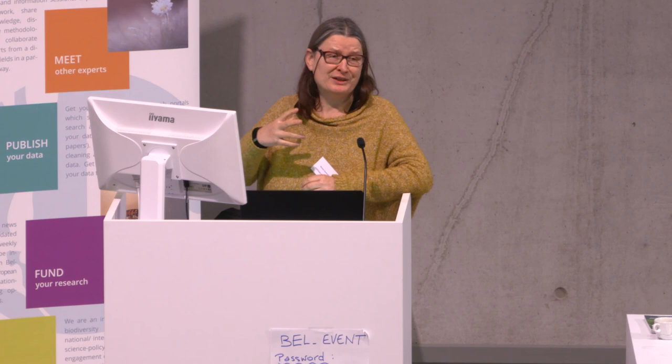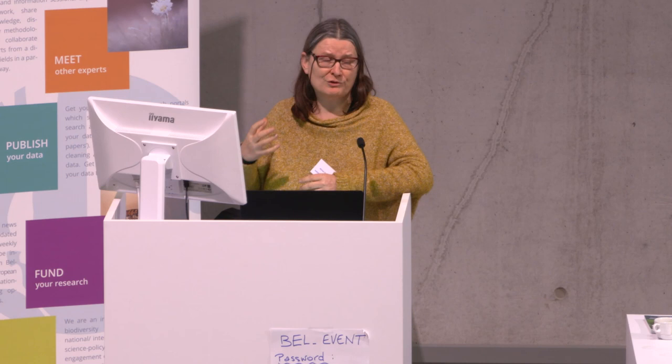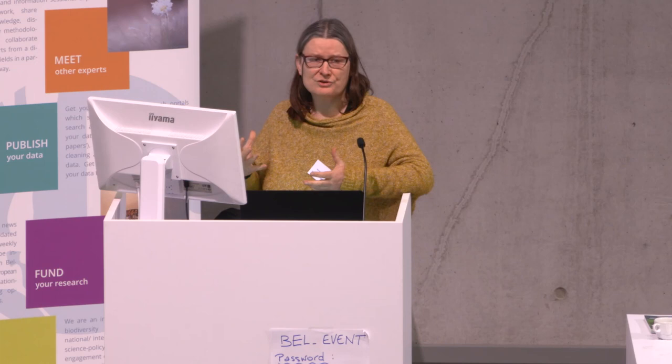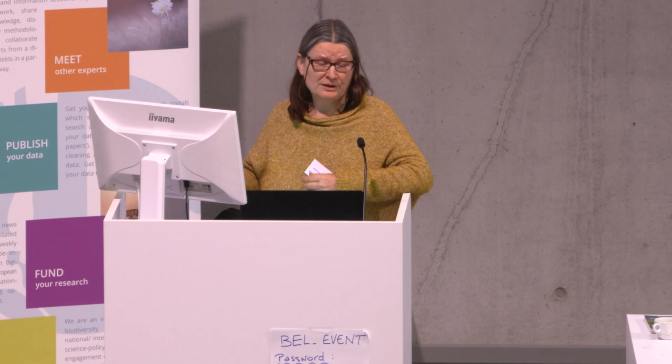This afternoon, we saw a series of LIFE projects. This is the financial instrument for the environmental policy, but we have other EU financial instruments. We already heard some examples of Interreg projects. That is the cohesion funding. There are also resources there to be used for invasive alien species, so please use them. Then another one, I mentioned already, is agriculture. In the common agriculture policy, there are also a lot of resources.